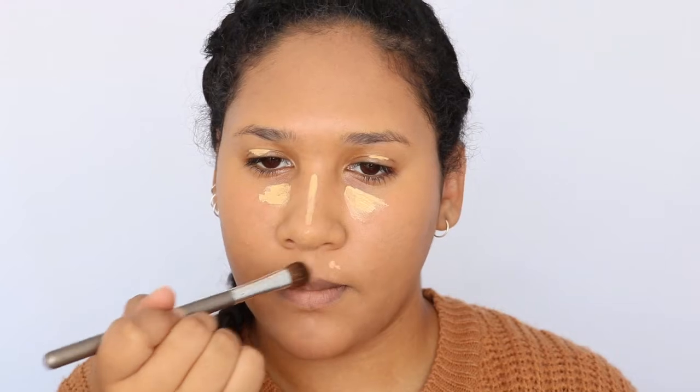Taking this little eyeshadow brush, I'm using that today to blend in my concealer. I'm just tapping that in for these tiny little dots above my lip. Taking my time, just tapping.